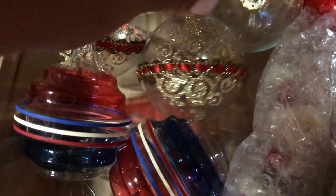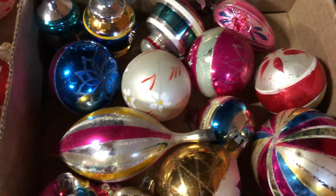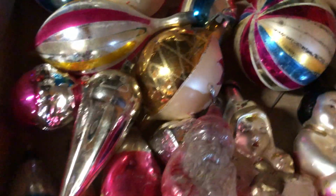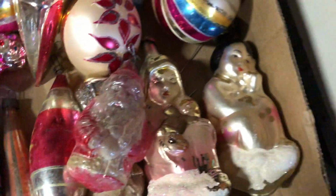Oh, these were really pretty too, just the clear bulbs. So moving over here is a bunch more shiny Brite, just different kind, and then these ornaments up here are really old, like these here. I believe those are both Poland. That one's a Poland. Yeah, it's hard to see. I'm in my storage unit, but I like this one. Looks like an ice cream cone to me. Maybe I'm just hungry. I am hungry.